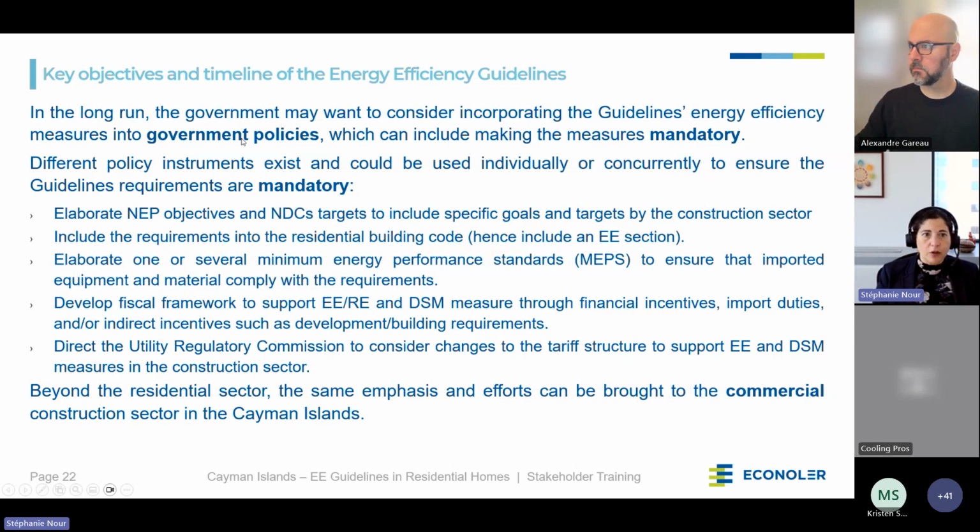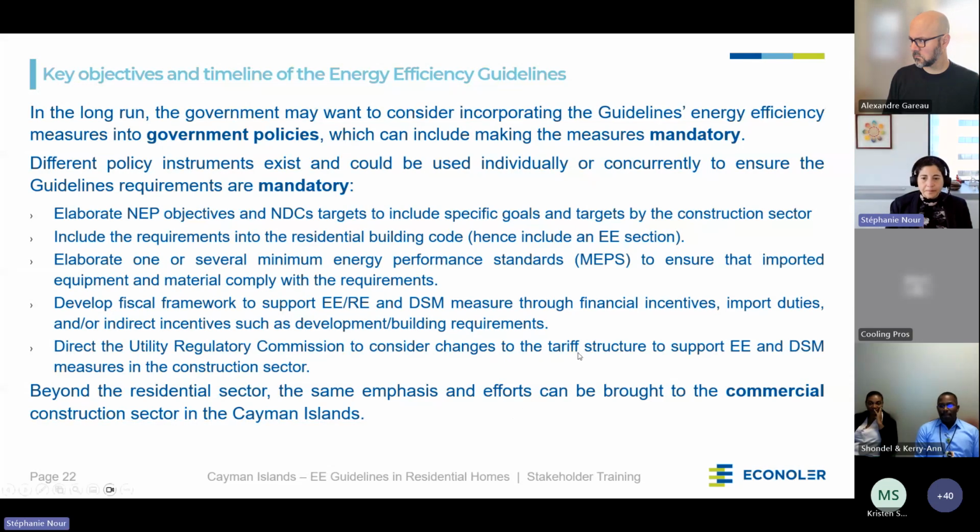For now, this guideline is not mandatory, but we strongly encourage everyone to adopt it and to use it, because the intention is to use this guideline as a base for a policy, either standards or a building code. So we are encouraging everyone here to start using this guideline starting tomorrow, because it will also prepare the market. And when a policy comes into place, meaning with mandatory measures, it won't come by surprise. You will already have applied those measures, and it will be a nice and easy way to move to a mandatory policy to improve residential construction.